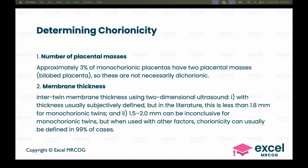So it is not foolproof. As far as membrane thickness is concerned, when the thickness is less than 1.8, it is likely to be monochorionic. When the thickness is more than 2, it is likely to be dichorionic. And 1.5 to 2 millimeters is inconclusive. So again, this is not extremely reliable. It is not a sure shot test.